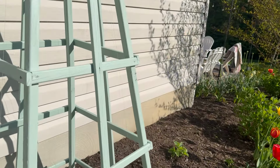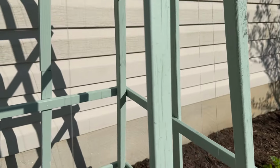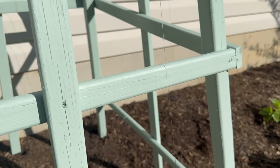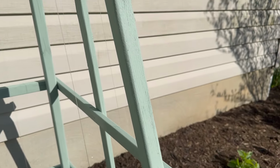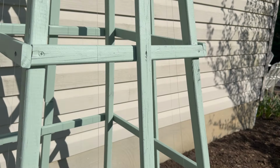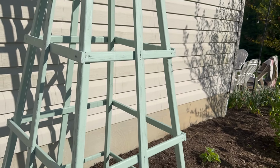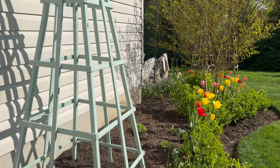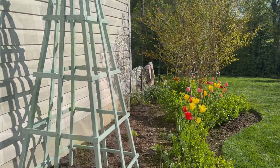So this is all strung up. If you can see the fishing line, I ran it in between all of these sections, front, back, all the sides, so that there's lots of surface for whatever vine I put in there to eventually grow on. Thank you so much for joining me today as I painted this obelisk. I'm sorry I didn't get to the other two, but I will work on them this week and hopefully they'll be painted up soon so I can show you.